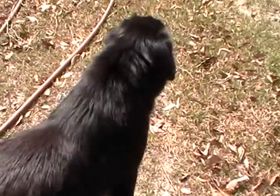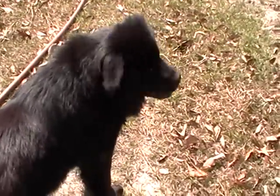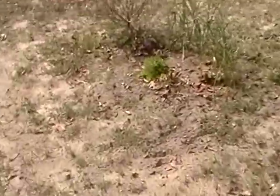All right, what else can I say? Bear dog is with me. Hi, Bear. Tail wagging. That's what I like to see. She's going to be suffering.